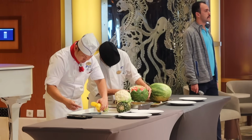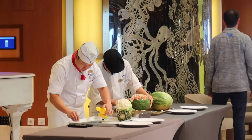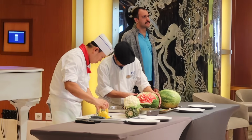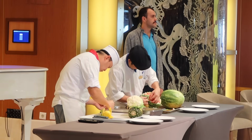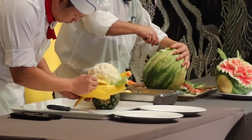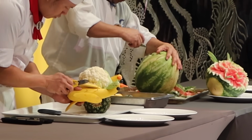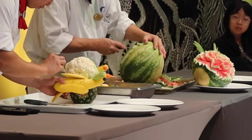Just got here to the atrium for the fruit and vegetable carving demonstration. It's one of the things that is just so amazing to see around the ship. All of the different fruit carvings, all the different vegetable carvings. And then it's fun to watch them actually do it in real time. It's so cool. Looks like he's doing some kind of a bird here on the end. Amazing. I cut myself just slicing apples. I don't know how they do it.